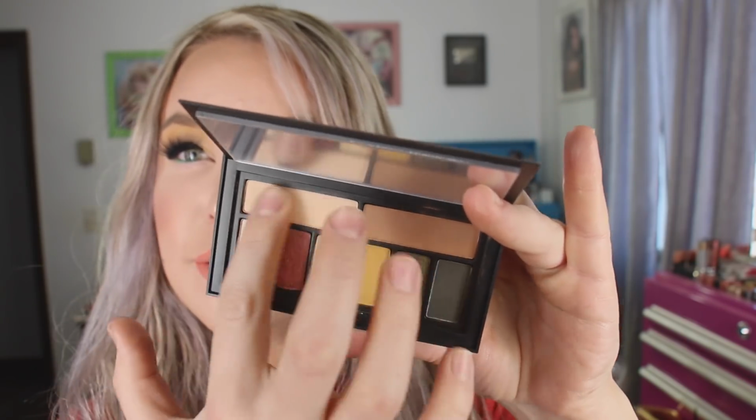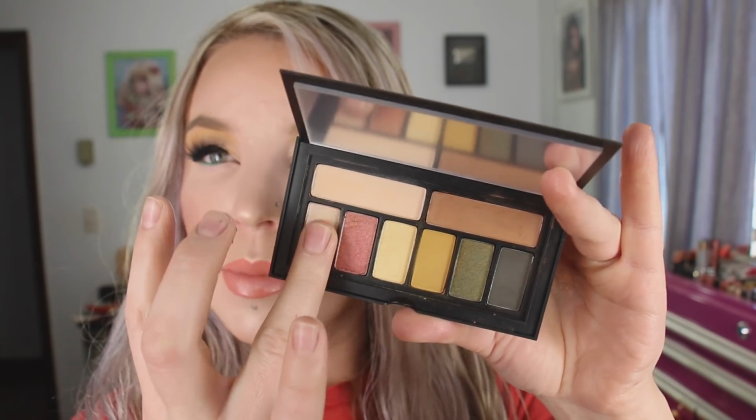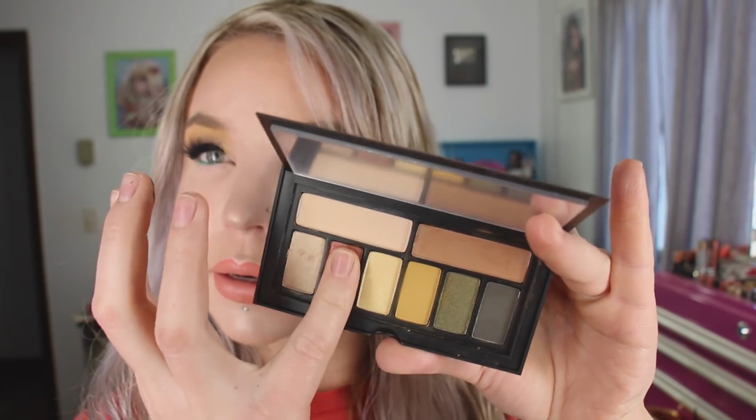The mattes, I had to keep going back into the pan to pick up the product, but other than that, they were able to build and blend out really well. That was the only thing, is I had to keep dipping back in to pick up the product. I'm going to give you guys some swatches. I really feel like Smashbox can do better.